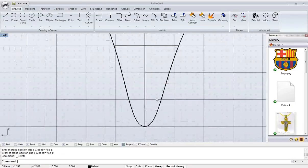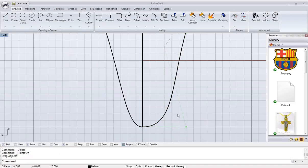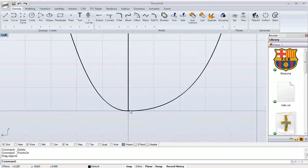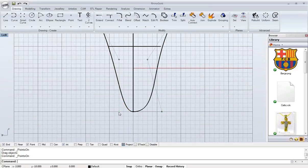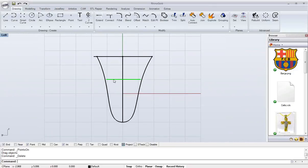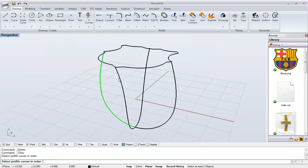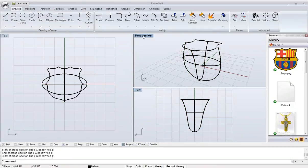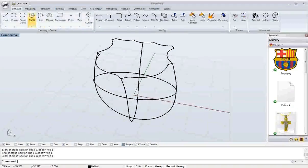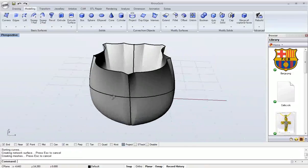Other point is if we want, in this point will be softer, we can move this control point. Okay. Because here we have more tangency area. Then the result will be better. Let me do this again. This, and this. Okay. Then modeling, network, do a window.